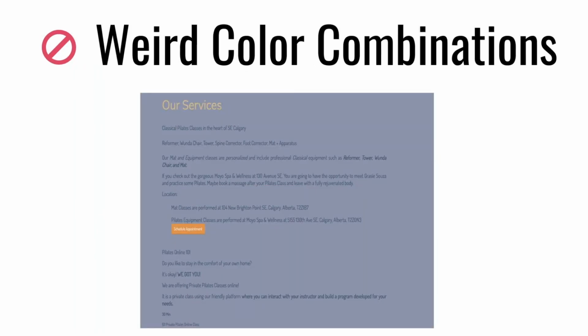Weird color combinations. Choose colors that are simple and easy on the eye. So here's an example. This text is hard to read. You should also keep in mind people who have some kind of color vision issues. There are many people like that, and they will not be able to read your website copy. So make sure that there's enough contrast on your website and that the colors are just clean and crisp.